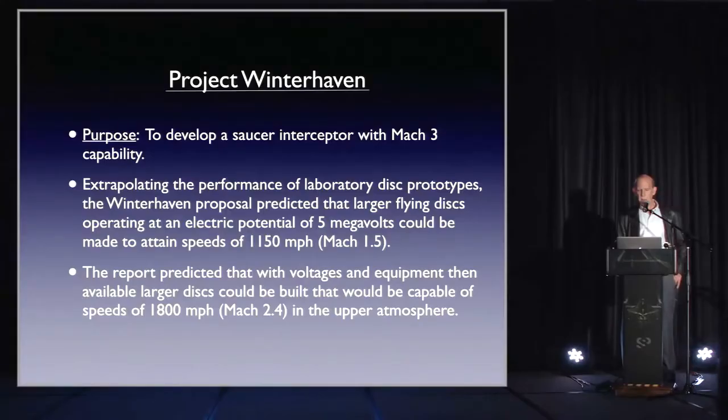And he, around this time, also made a demonstration of his disks to Pearl Harbor admirals, the results of which were classified at that point. And in the Project Winterhaven proposal to the Navy, he was proposing to build a saucer interceptor with Mach 3 capability. And he said, just extrapolating the performance of the laboratory disk prototypes he was showing them, that he predicted you could create larger flying disks operating at an electric potential of 5 megavolts, 5 million volts, that could attain speeds of Mach 1.5.